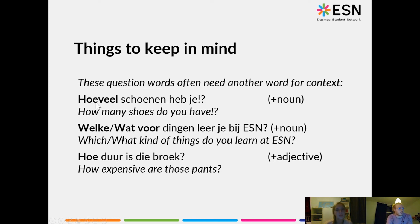Makes sense, right? Hoeveel always takes a noun because you're asking how many of something there is. So hoeveel schoenen heb je? Hoeveel boeken zijn er? How many shoes do you have? And then welke or wat voor also take a noun because it's like which, right? Welke or wat voor dingen leer je bij ESN?